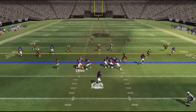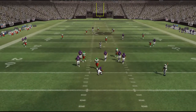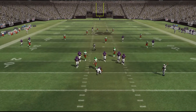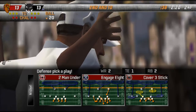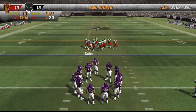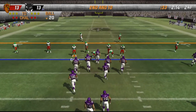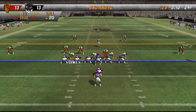Fisher scans the defense from the gun. Dropping back to pass on first down. He goes down. What a tremendous individual effort by the defensive lineman. That's the kind of defensive player you can build a team around. Having a guy like that up front allows you to drop seven or eight guys back in coverage and still get a pass rush.